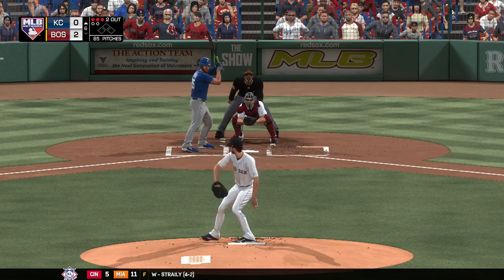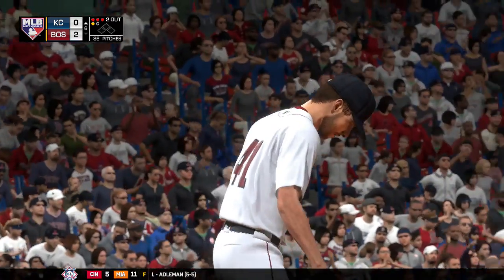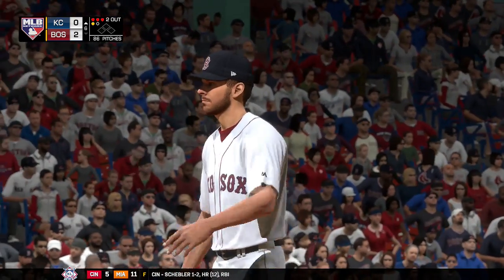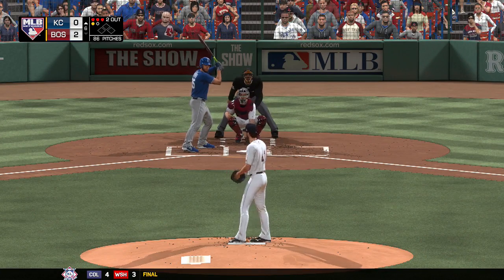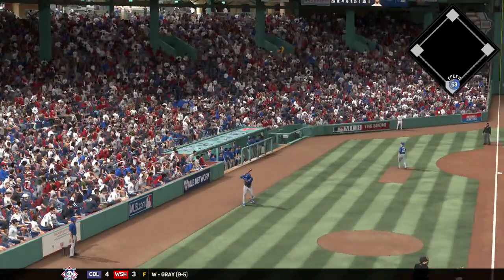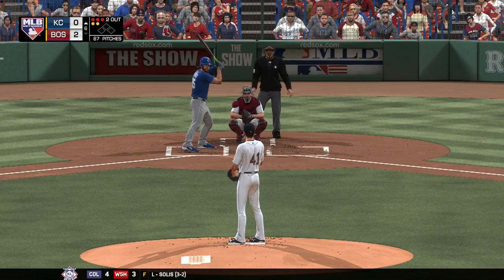From the windup, the 3-0 pitch. Right over the middle, knee high. Hitters count all the way. Here it comes. Late swing and a ball line fouled into the seats past the third base dugout.